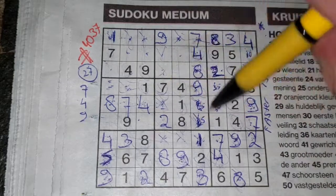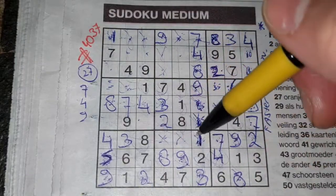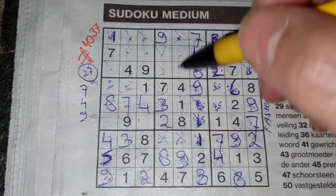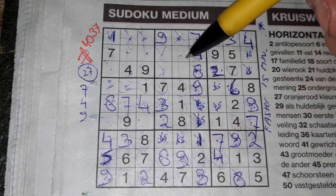That means 1 box left in this big square for the number 1, 2, the 3 is missing. 2 numbers left in this big square for numbers 1, 2, 3, 4. 5 is missing and 6 is missing. 5 and a 6. Let me mark those 2 boxes, 5 and a 6.